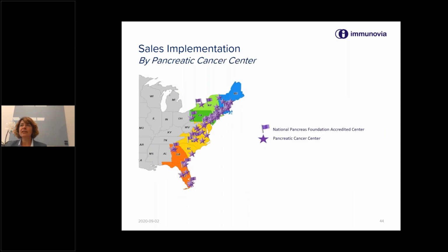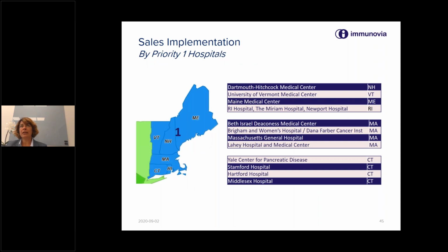Moving forward with this, we also looked at the pancreatic cancer centers in these areas and the National Pancreas Foundation accredited centers, which are extremely important in the processes that we just talked about, the reimbursement and different insurance processes. And then, for example, in here we see one of the territories in which we prioritized also those hospitals so that we have exactly the ones that we will be targeting at launch.